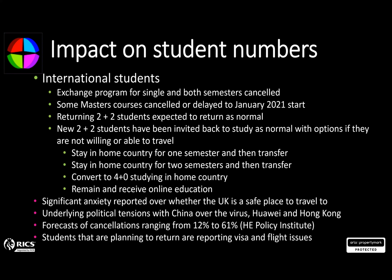So when we're looking at international students generally, I think we have to bear in mind reports you'll see every day on the news about relations between the UK and China, tensions over the virus, Huawei, Hong Kong, Snapchat, I think there was this week. There seem to be issues between the West and China, and it does appear that the UK is siding with the US, and that could have an impact on our trade with China over the next few years. The Higher Education Policy Institute published some figures which suggested the forecast of cancellations were between 12 and 61%.